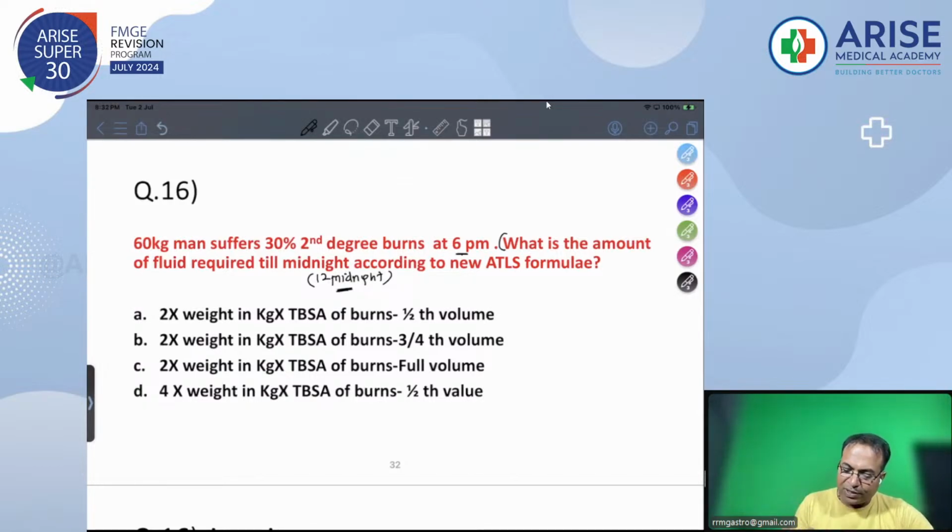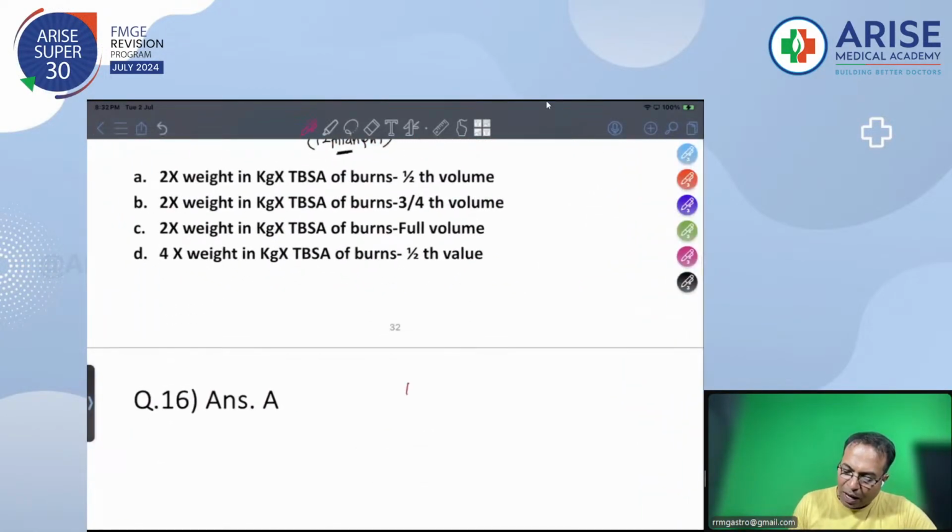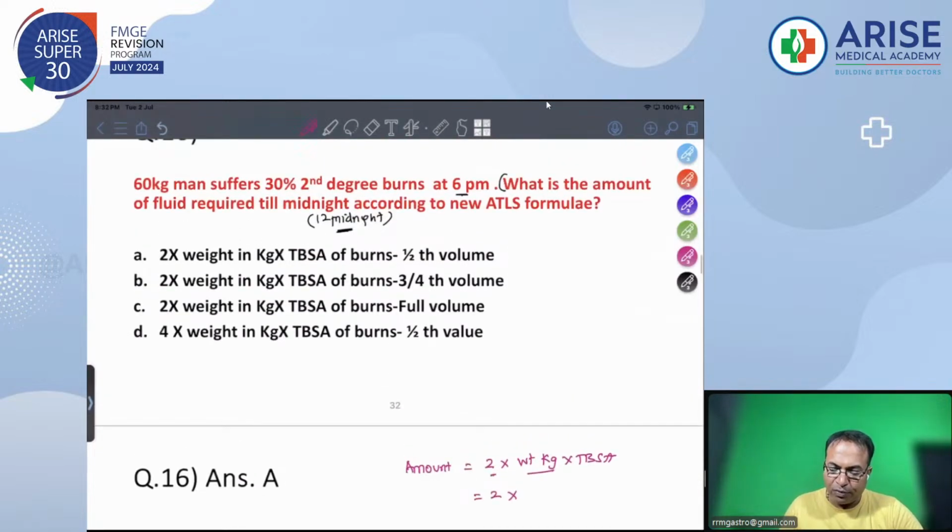A little catchy question. First of all, let us calculate according to the ATLS formula. According to the ATLS formula, the amount of fluid to be given is 2 into weight in kilogram into total body surface area. That is the new ATLS formula. Please don't forget. 2 into weight, which is 60, into total body surface area, 30%. Luckily, they are not asking you to calculate. The answer is among these options. 4 is for the old Parkland formula, so leave that formula.